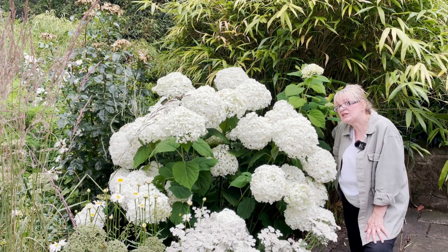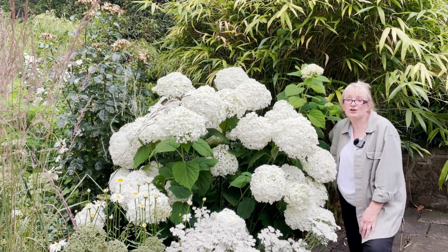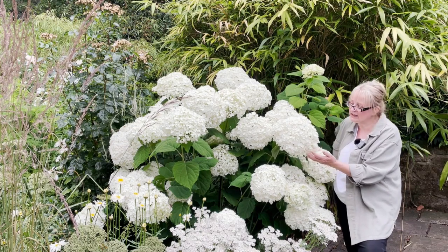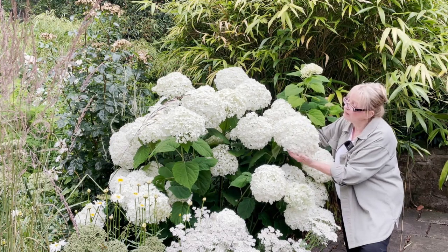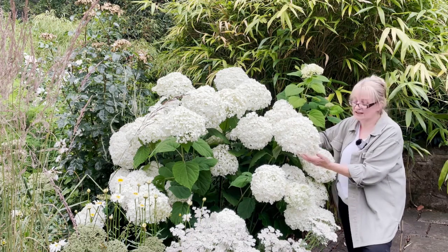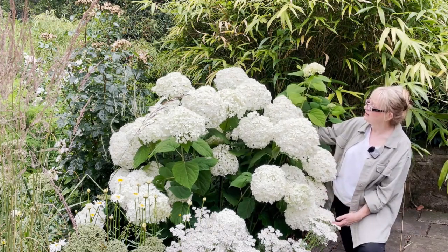And as you can probably tell, I'm back in the white garden today because this video is all about hydrangeas, and this particular hydrangea, the Annabelle Hydrangea. Look at the size of those blooms. They're just huge. Probably the size of an English football. Gorgeous. And the plant is just full of blooms.